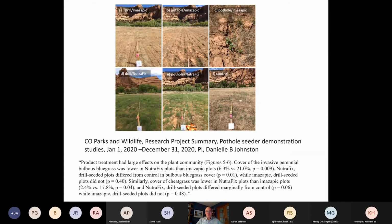As it relates to cheatgrass and weedy cover, reading from Danielle's report, product treatment had large effects on the plant community. Cover of invasive perennial bulbous bluegrass was lower in the NutraFix plots than in the plateau plots, 6.3% in NutraFix, 21% in plateau. NutraFix drill seeded plots differed from controls in bulbous bluegrass cover. Also, drill seeded plots did not. So this is a site where we have had a sharp decline in the cheatgrass, just as we would have hoped. And maybe the more remarkable thing is that the cheatgrass has been replaced by the Russian thistle.